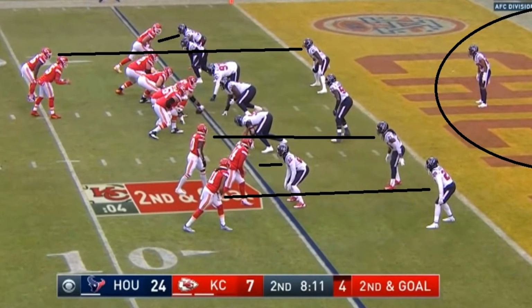Like this one, another one, now it's 24-7, and it's going to be a cover one concept, so one safety deep, a 5-man rush, and 5 guys playing man coverage. That's actually great news for the Chiefs. They have a lot of concepts against man. I actually thought the Texans as a whole played way too much man.